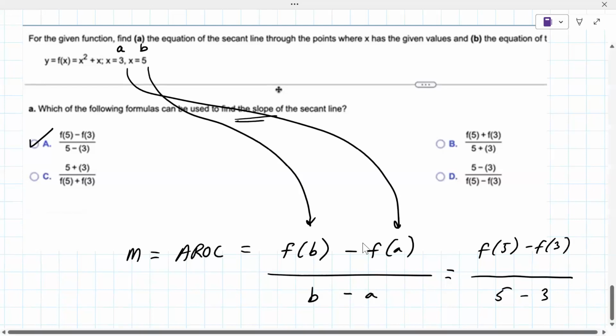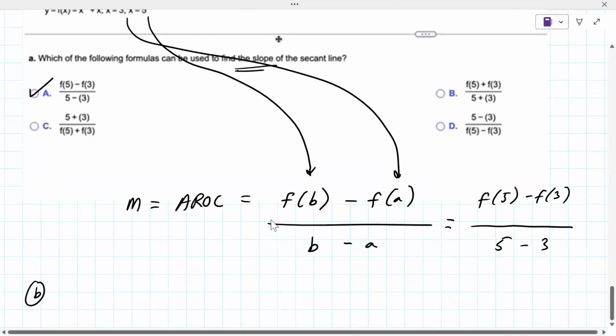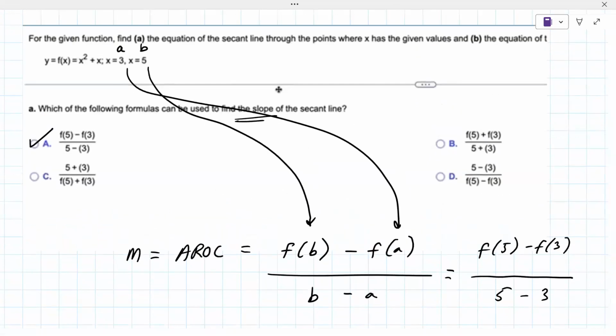Can you verbally tell me what part B is? It's the equation of the secant line is blank. Okay, so we actually have to find these values. So we go back to our original function there, and we actually need to figure out, well, what is f of 5? What is f of 3? And so on. So let's do that now.